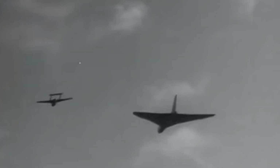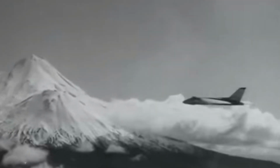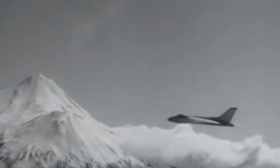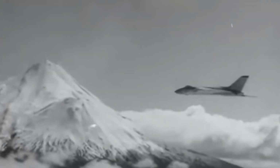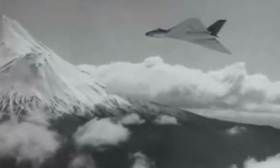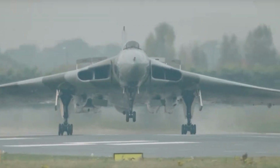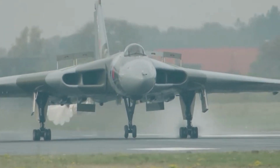The Avro Vulcan was an engineering marvel that served as a cornerstone of British nuclear deterrent during the Cold War, symbolizing the country's strategic capabilities and technological prowess. She captured public interest with her distinctive design and impressive displays, becoming an enduring symbol of British aviation heritage. The Vulcan's delta wing configuration and other design elements would influence subsequent aircraft development.